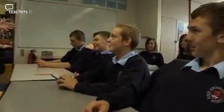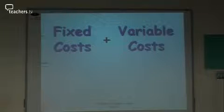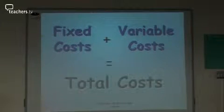How are we actually going to total it all up? Well, all we have to do is add all our costs together to get our total costs. So when you start to play the game, this is one of the things you're going to have to do. You've got to calculate and work out your total costs.